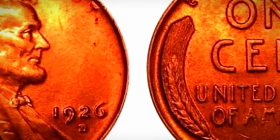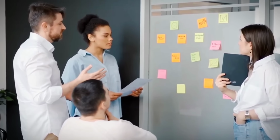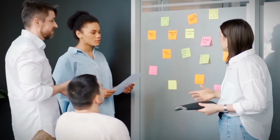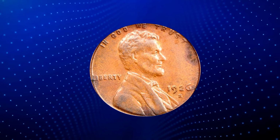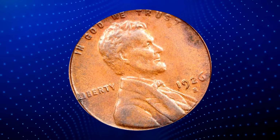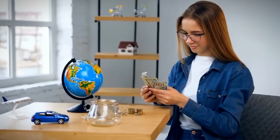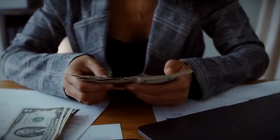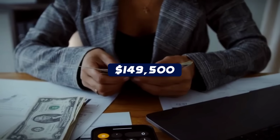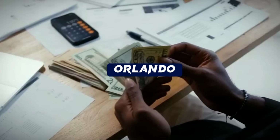But what really sets it apart is its date and mint mark combination, with only 9 other Lincoln wheat pennies having a lower mintage. In the 1930s and 40s, most coin collectors acquired their coins from circulation, so it's relatively easy to find a circulated example of a 1926 S Lincoln penny. However, an uncirculated one with its original copper red color is quite scarce and highly sought after by collectors. In fact, in January of 2006, a 1926 S Lincoln penny sold for an impressive $149,500 at Signature Auctions in Orlando.